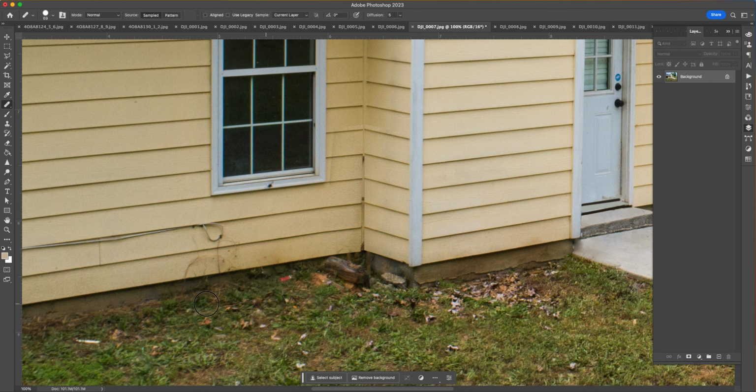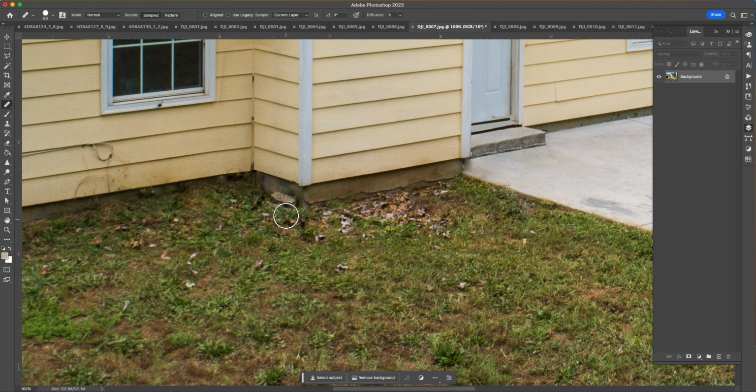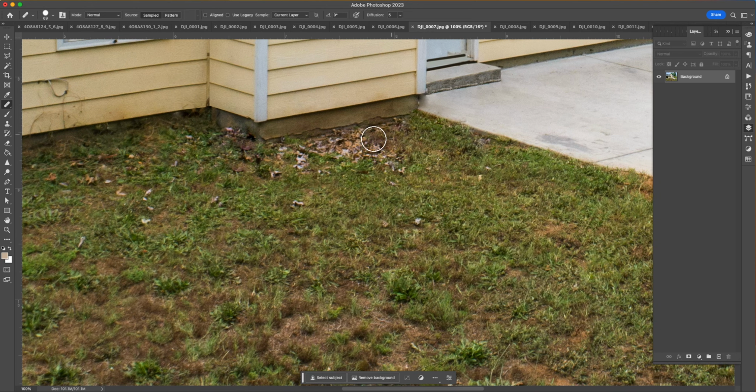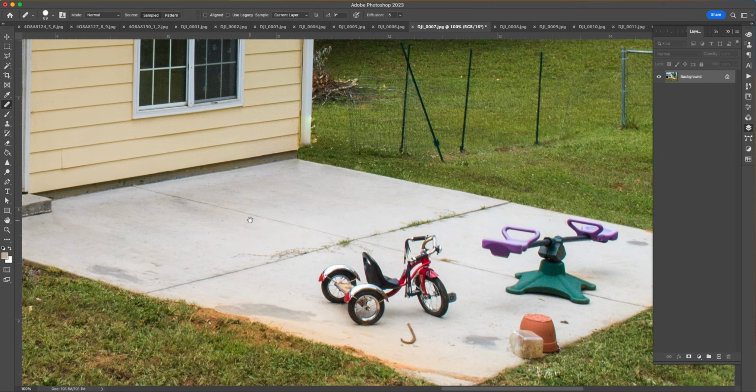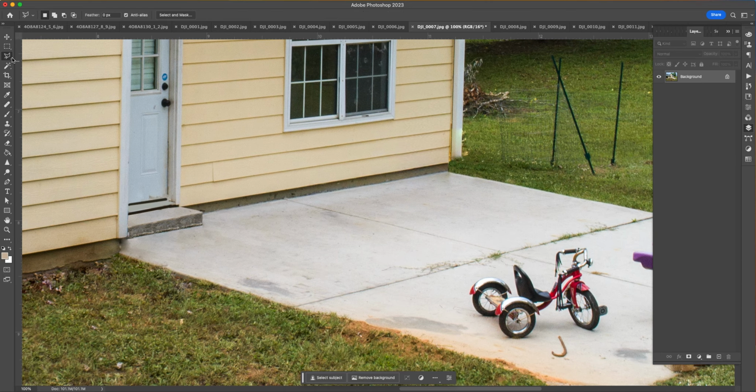Obviously there's a ton of trash in here. I mean, just using a bush hog, they probably could have cleaned a lot of this up. I'm just going to bring some of this grass over here, at least the texture of grass. And then, alright, so now we have a pad here that is a little bit gross.